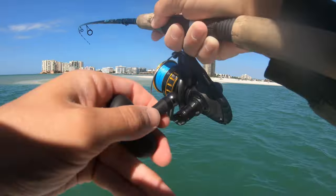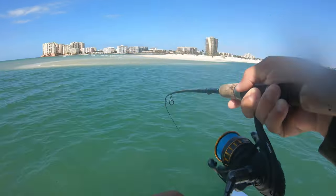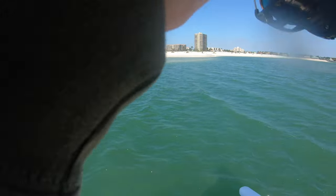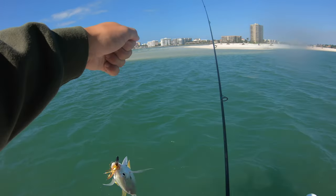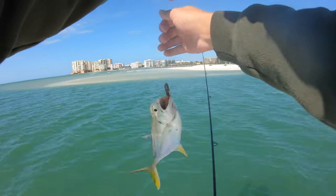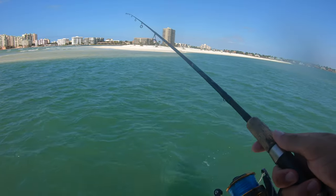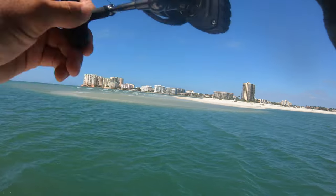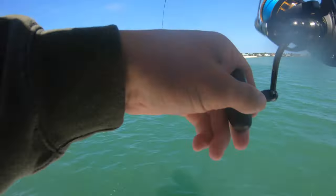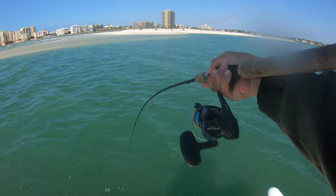Mid conversation with you guys. I told you guys I can find numbers, no problem. It's just finding the size. Bloodiest fish ever. Another one. Another fish.